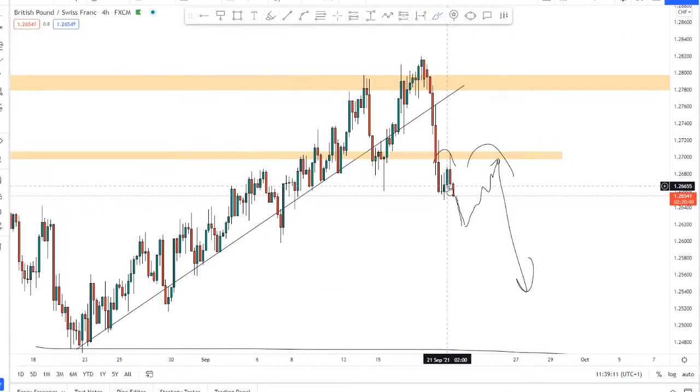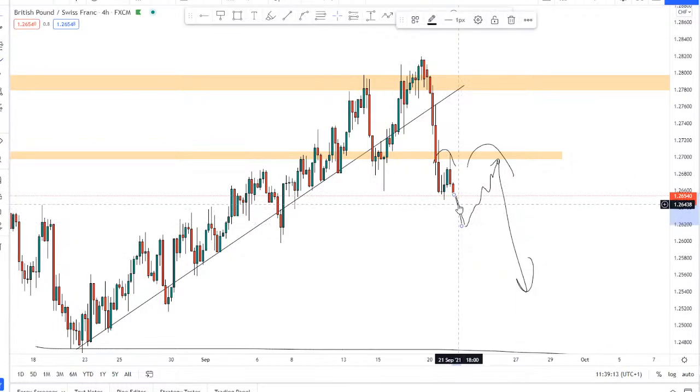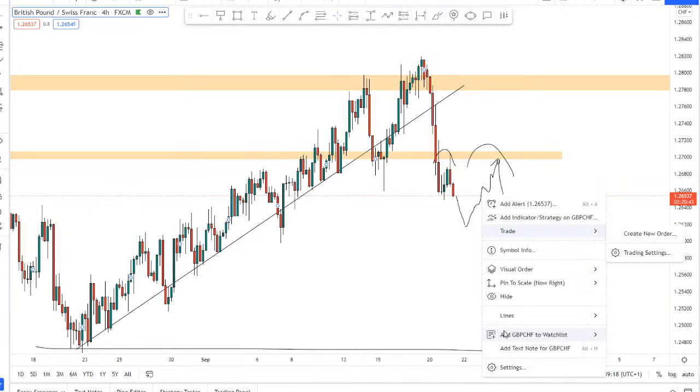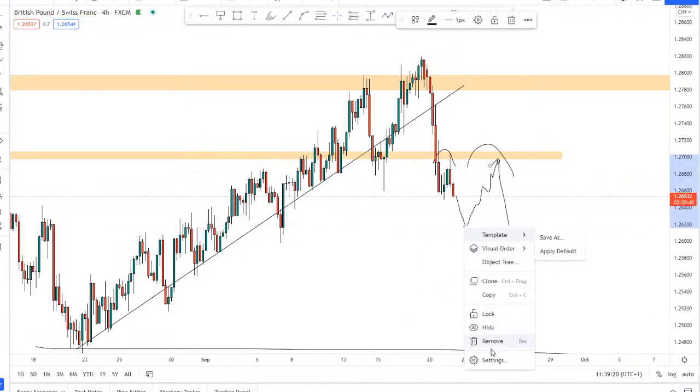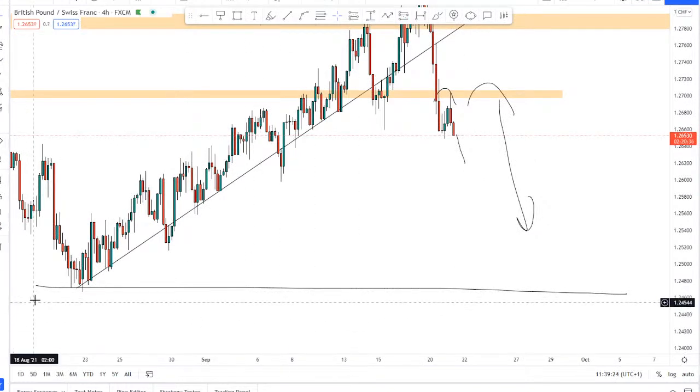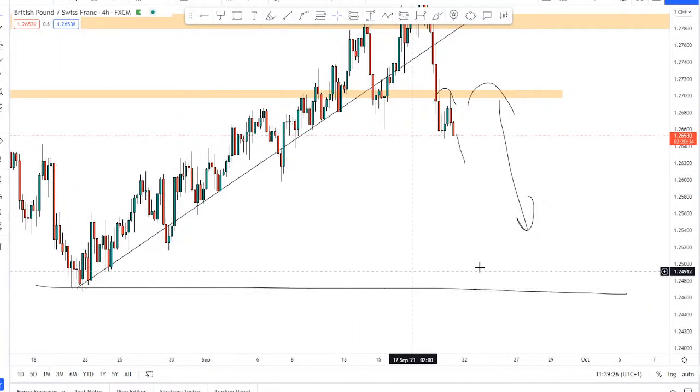It's looking quite bearish now, but I'm not sure if I would look to take that with how bearish it's looking there. So I think a bit of retracement and then sells to the downside, and if that does keep going, then I think it should be heading back down to these lows here.